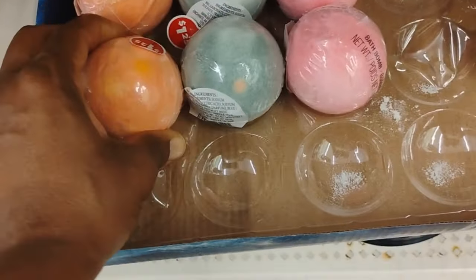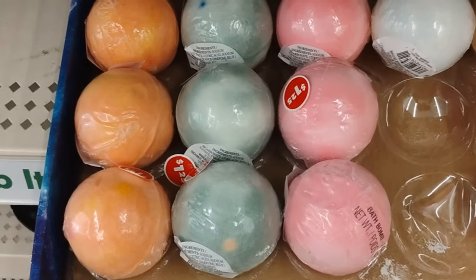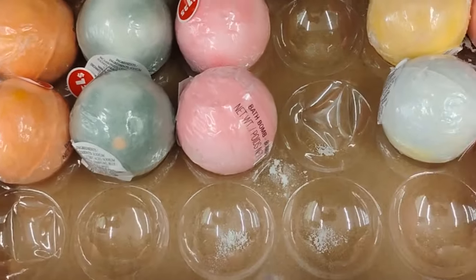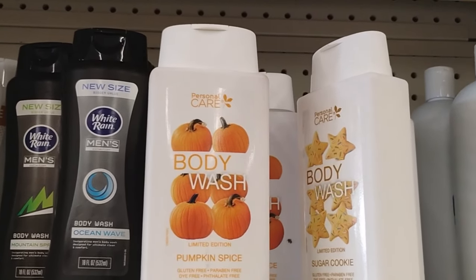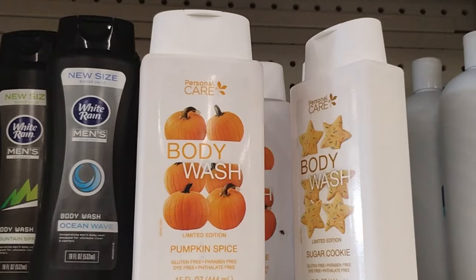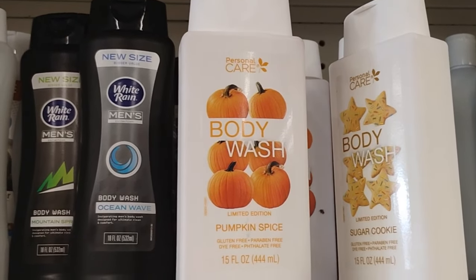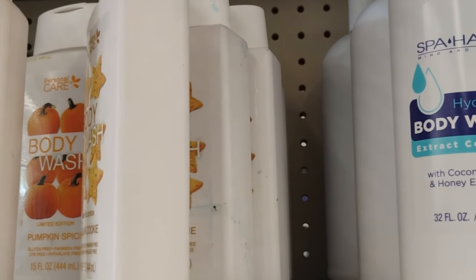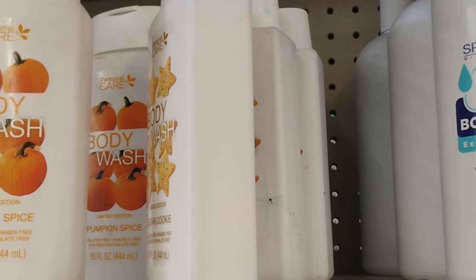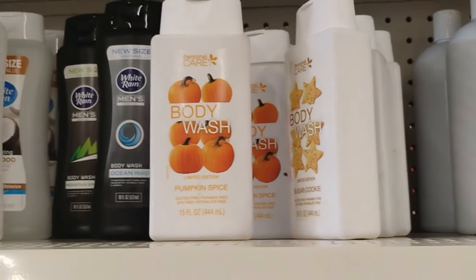Okay, so Dollar Tree have these bath bombs over here, which are $1.25. So I told you guys last time about the body wash, right? And I had got the sugar cookies, and I think it's called the Cedar Mist. It's not even here no more, okay? They just completely ran through that one, all right? But the sugar cookie is good.